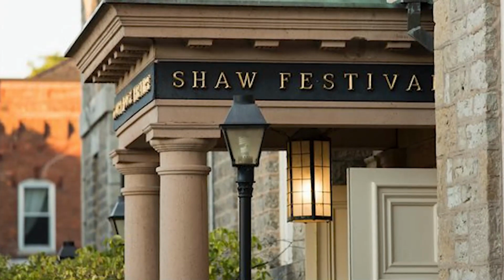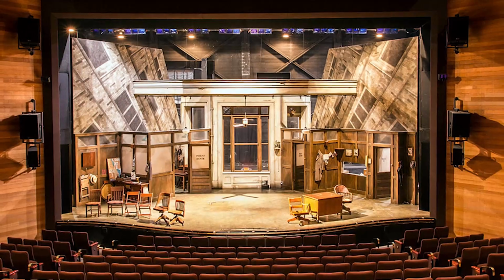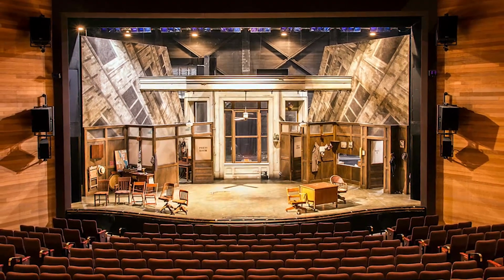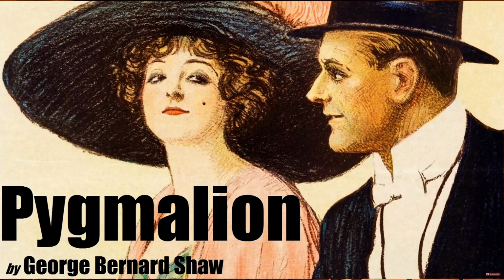Niagara-on-the-Lake is home to the famous Shaw Festival and specializes in plays from the era of the Irish playwright George Bernard Shaw. His most well-known play is Pygmalion, which became the famous My Fair Lady. It is one of the largest repertory theaters in North America.